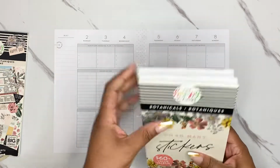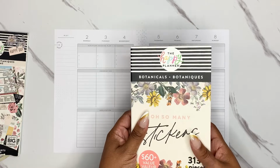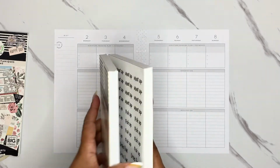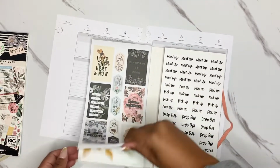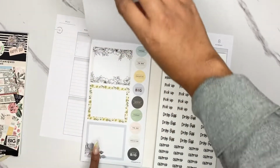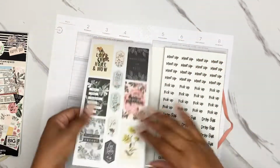out the Botanicals Mega book. This was, I think, a National Sticker Day special. And in here, they have a whole botanical set, which I was really excited about. And they have these really gorgeous purple and like teal flowers. That's what I'm going to focus on today.